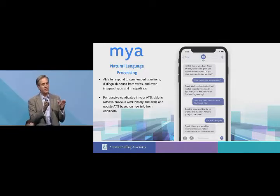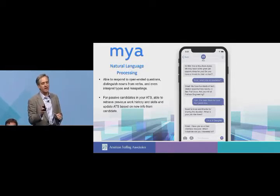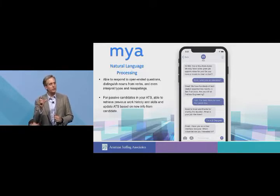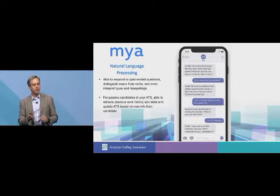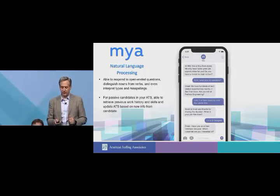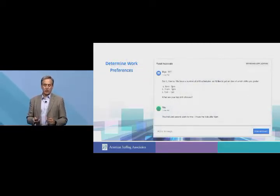how do you know if you have candidates in your system right now that match the jobs that you have available from your clients? Well, why not have a bot like Maya scan those hundreds or thousands or hundreds of thousands or even millions of candidates, record their skills, and write them back to your ATS so you'll have their real-time data available to searches. Pretty fascinating feature. This is an example of how Maya is able to determine work preferences.